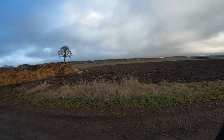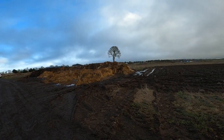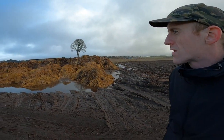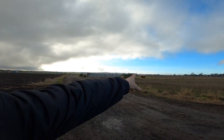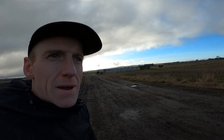Look at that, this crow's going mental over here. This is all fresh dung, so I think the farmer must be mucking out the byre. And you can see it's fresh, it's all steaming. Anyway, folks, that's me just about back at my car. There's a massive bull in this field here. He looks like he wouldn't be messing about.